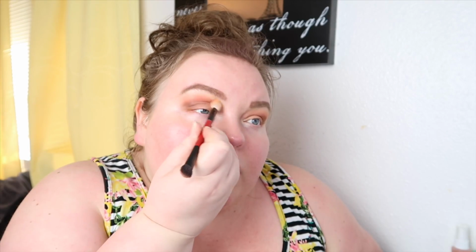For my lid, I think I will use the color So Good. A really pretty light, champagne-y gold color. Okay, so I feel like I want to deepen up the crease a little bit more. I'm going to use the really chocolatey shade they have in this palette called Tea. Yeah, this is definitely giving me more deepness. Adding a little more of that Rusted color because I just feel like I lost it, and I want that back.